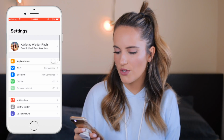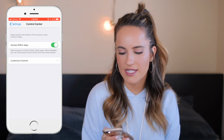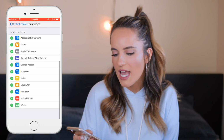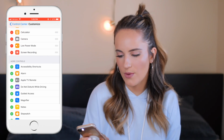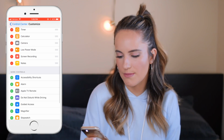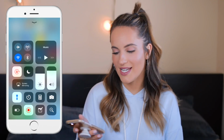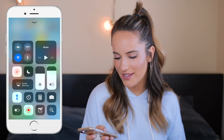Normally what shows up are just these widgets, and I added these bottom two. So how you add those is you go to your settings, you go to control center, and then you click customize controls. And from there you can pretty much add any of these things that you want to add. And if you add them up top, so say we're gonna add my notes and my magnifier. If you then go to your control center, as you can see, it added notes and magnifier. So I think that's really cool.